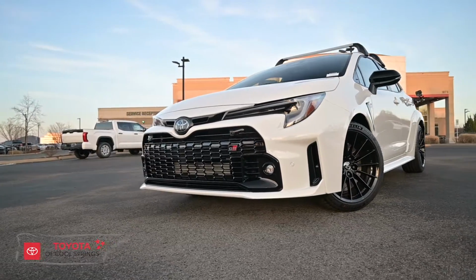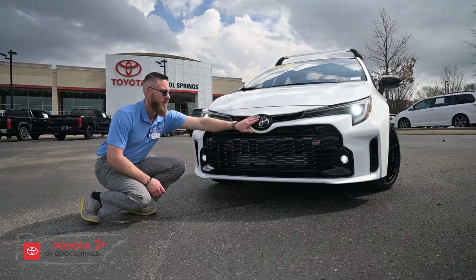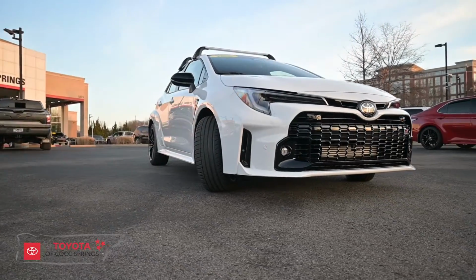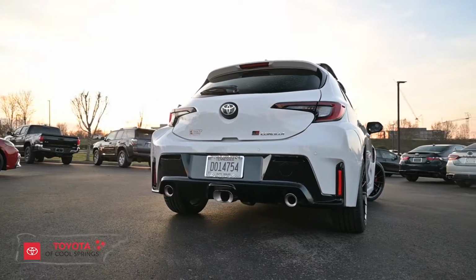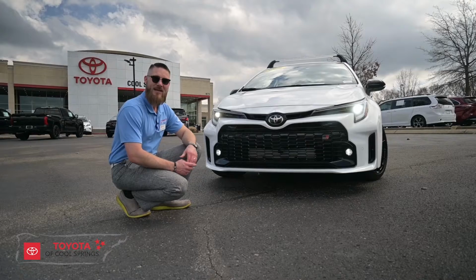This model is gonna come with the Toyota Safety Sense 3.0. So you'll notice behind the badge, you got a gloss finish there. That radar is gonna sit behind there for your full range dynamic radar cruise control. So as you're going down the road, and you know, this is a sports car vehicle, so you're gonna be going pretty fast most likely. It's definitely gonna help with all the assist that you would need while driving.